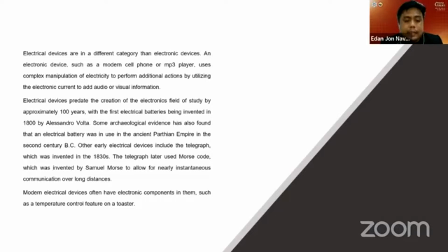Other early electrical devices include the telegraph, which was invented in the 1830s. The telegraph later used Morse code, which was invented by Samuel Morse to allow for nearly instantaneous communication over long distances. Modern electrical devices often have electronic components in them, such as the temperature control feature on a toaster.